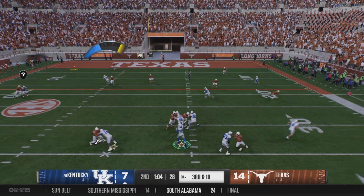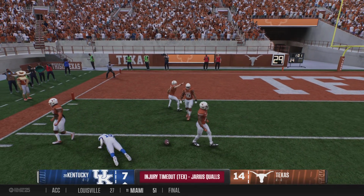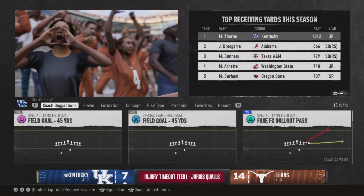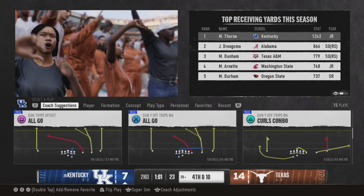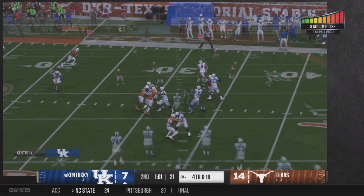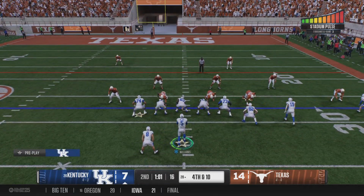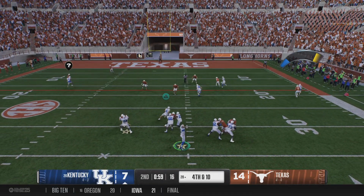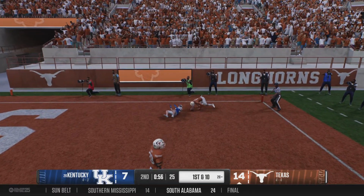On third and long, trying to convert through the air. And it slipped through his fingers, incomplete. That would have been a huge gain if he could have squeezed it. Three straight misfires has left them staring at 4th and 10, but they'll try it again. Looking for the end zone.